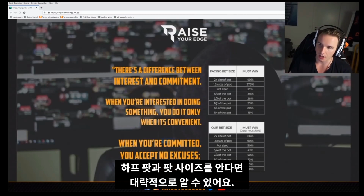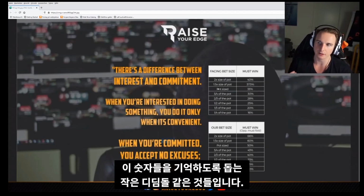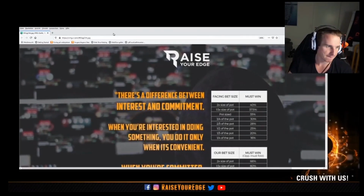So at least for 1/2 pot size, you can always use that little rule of thumb that I was just sharing. You don't need to know it by heart. This is always like a small bridge that helps you to remember those numbers. So this is mandatory. You see the equities, you see the pot odds, and this is something you need to know.